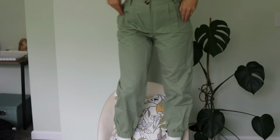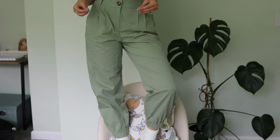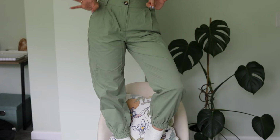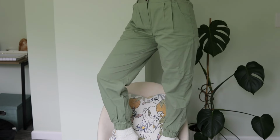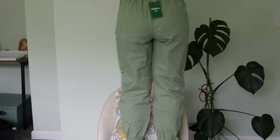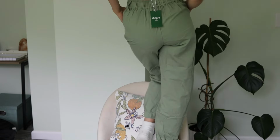I feel like sometimes I see stuff in stores and I think it's gonna fit a certain way and then you try it on and it looks nothing like what you would think it would. But the thing about Halara is it always looks how I think it would or better. They are so comfortable and even the extra small doesn't feel super tight. I feel like I can move.